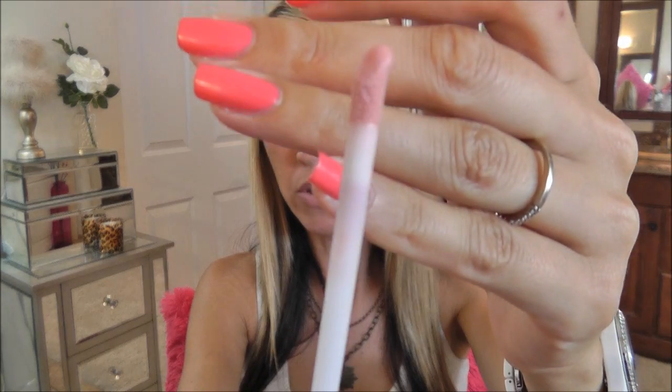And then this is probably my favorite nude gloss of all time. This is White Russian, and it's just a really beautiful, perfect nude.